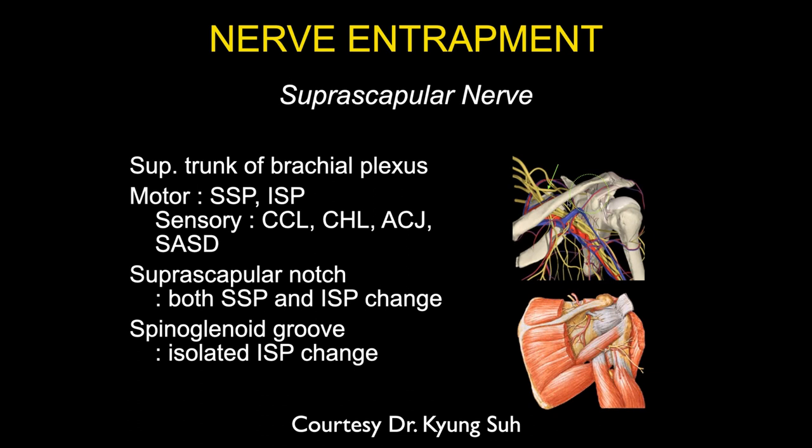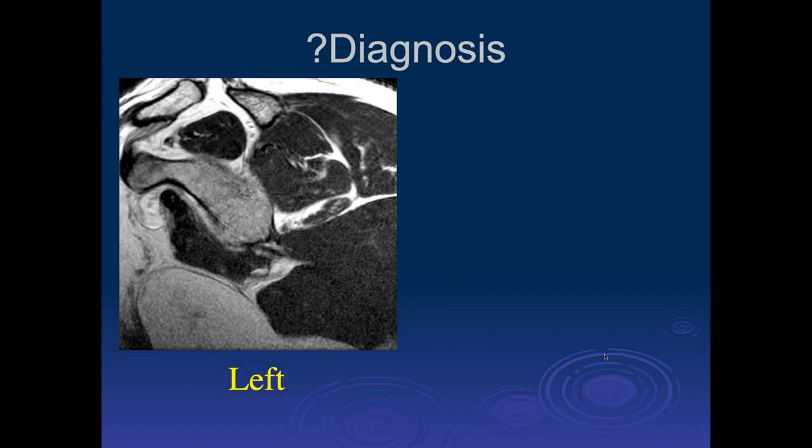And then there are a lot of nerves around. We don't need to go into all of these. You're already familiar with the major ones: suprascapular, spinoglenoid, and then the quadrilateral space are the primary ones that we're concerned about in the shoulder.